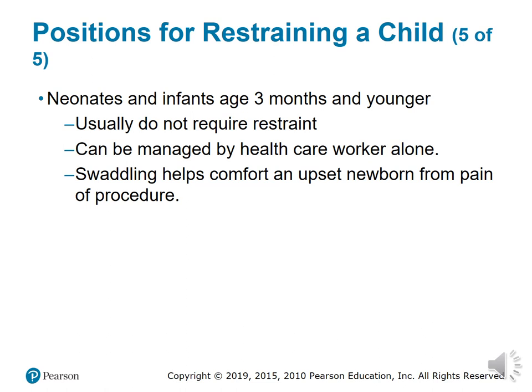When drawing on newborns and infants age 3 months or younger, they usually don't require restraint. You can just swaddle them and leave out the arm that you need. They move, but it's not enough to where you can't handle it yourself.